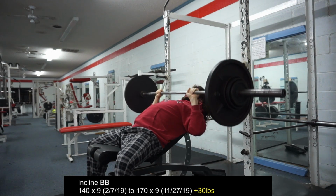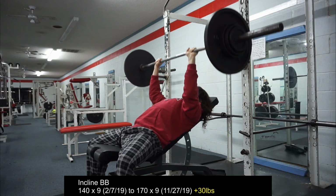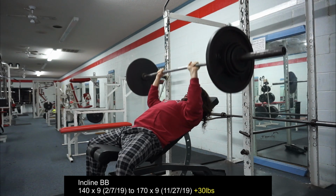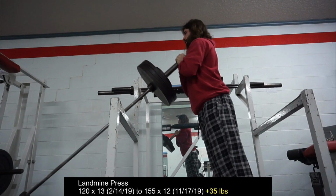All right, now moving on to the 9 rep progression day, getting on down into the heavier stuff here. The incline barbell bench press went from 140 for 9 reps on 2/17/19. See, that's a very late start on this one, to 170 pounds for 9 reps on 11/27/19 there. So basically 9 months, 30 pounds gain. So really good gains there.